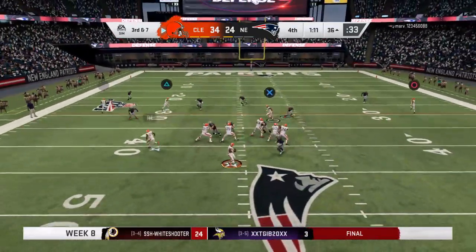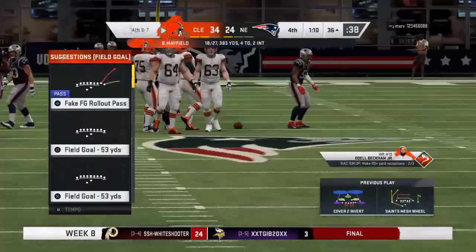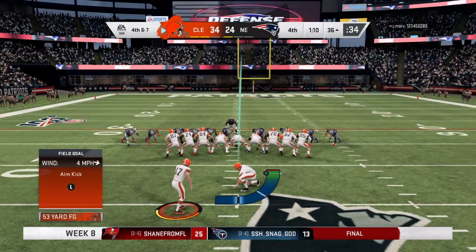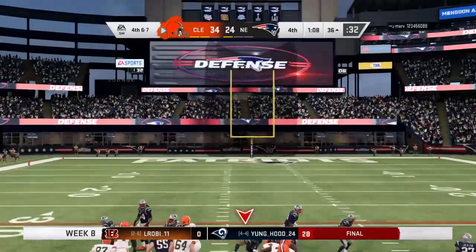Here's Mayfield. And he'll be hit as he releases it and that'll fall incomplete. Oh, that's got to frustrate him a little bit because they nearly got to him there, and it would have been the first sack of the game. Instead, they're able to influence the release, and they did force the incomplete pass.